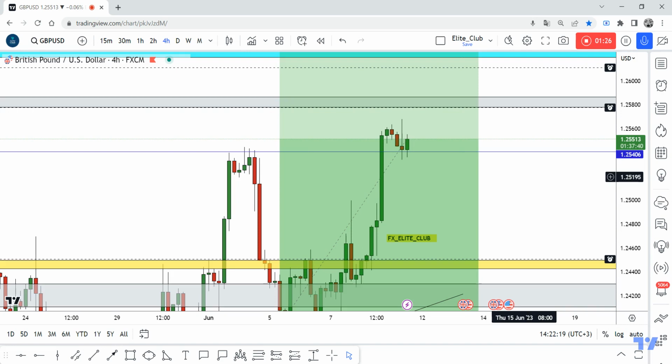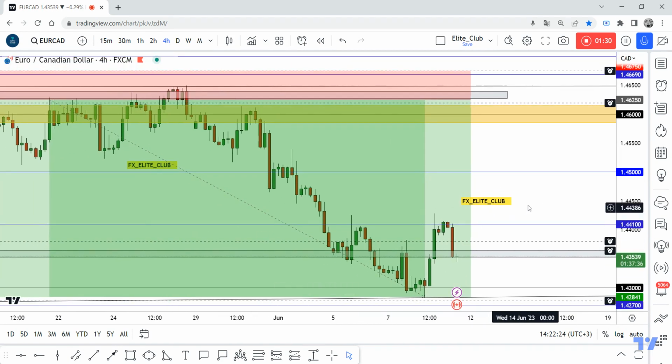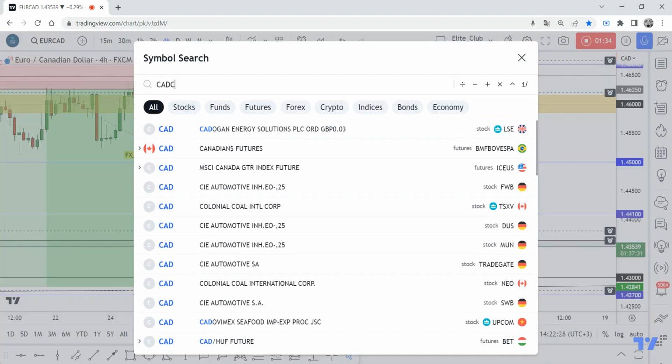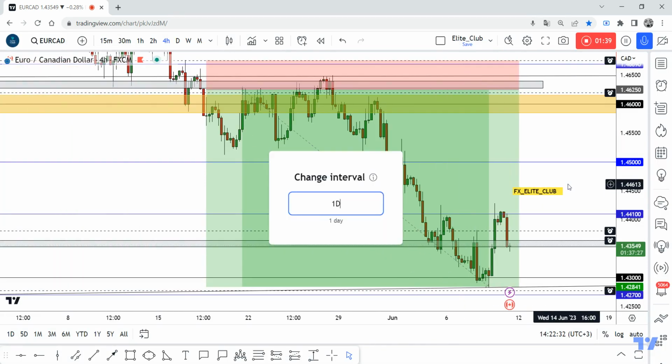Also EURCAD, I have a sell trade. It hit my last target, more than 340 pips. Sorry, CHF. Why I entered this trade.